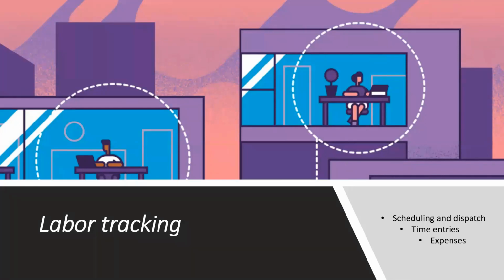I predict we're going to see more and more companies ditch the paper dance for a more streamlined way of doing business. Out-of-box Dynamics for Finance and Operations offers robust online features for scheduling and dispatching your workforce, and recording time and expenses. Today, with the quick glance, I'm going to demonstrate what Clients First has done to integrate the service and project management module with custom development.